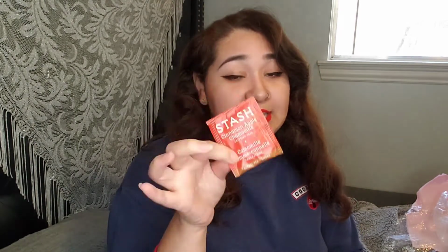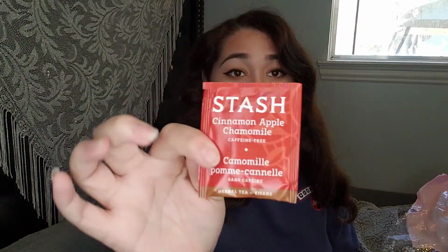I'm definitely gonna have to maybe try some tea right now with my new teacup. I might try one right now. Let's see which one we're gonna try. I'm just gonna put my hand in and pick one, and we'll try that one. Unless it's peppermint, because I don't want to try peppermint right now, because I know what that's gonna taste like. We got cinnamon apple chamomile, so let's go and try that.